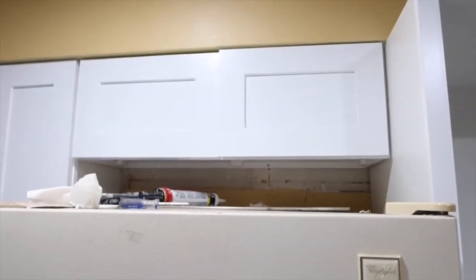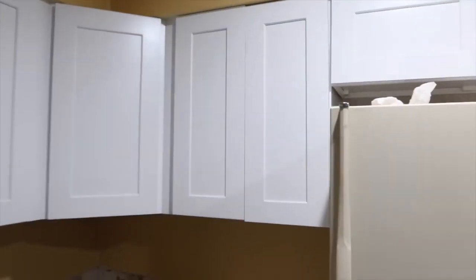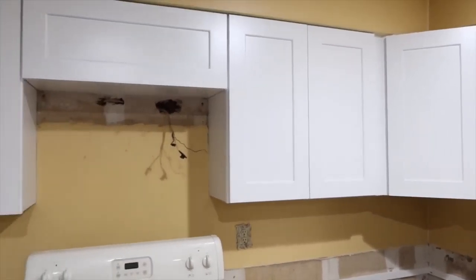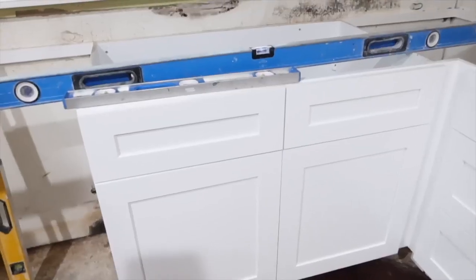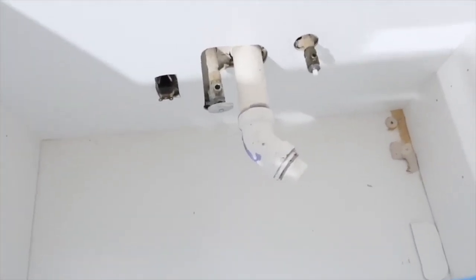And we have the brand new cabinets up there. Again, look at this with an open mind. We don't have the doorknobs on them yet. So that's what they're looking like so far, all the way around. And now we're gonna drop down. Even though the sink is not actually installed yet, they have the plumbing already running through the wood and everything.